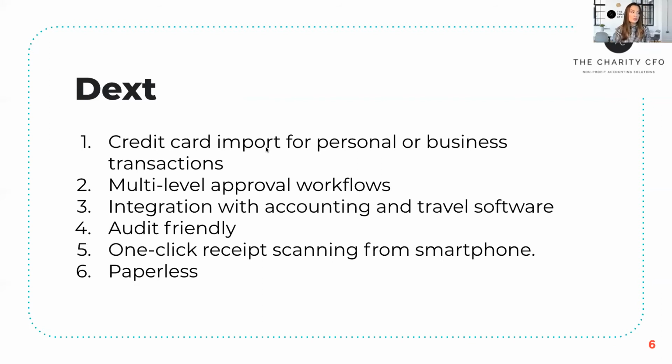You can import the transactions again, personal or business. It also has different layers of approval. Now, typically that's not on a transaction basis. Within Dex, you would create an expense reimbursement report by selecting the various expenses you want to include on that report. And then you can download that and send it to your supervisor, or you can tag your supervisor for approval there. Again, it's audit friendly.